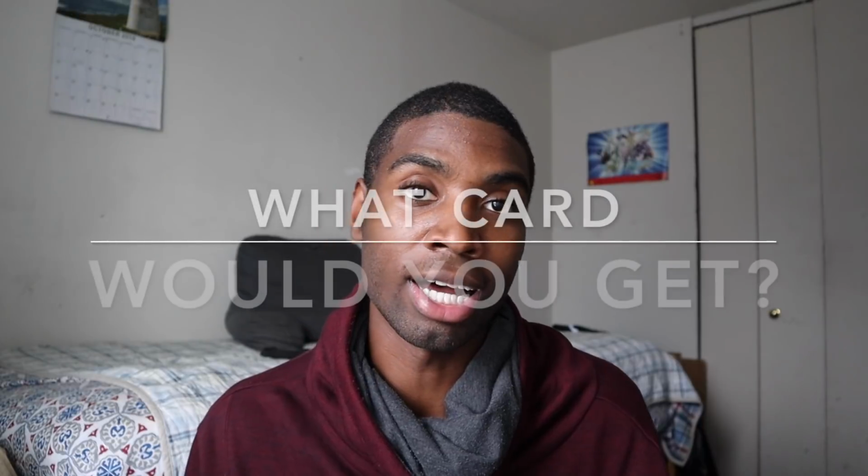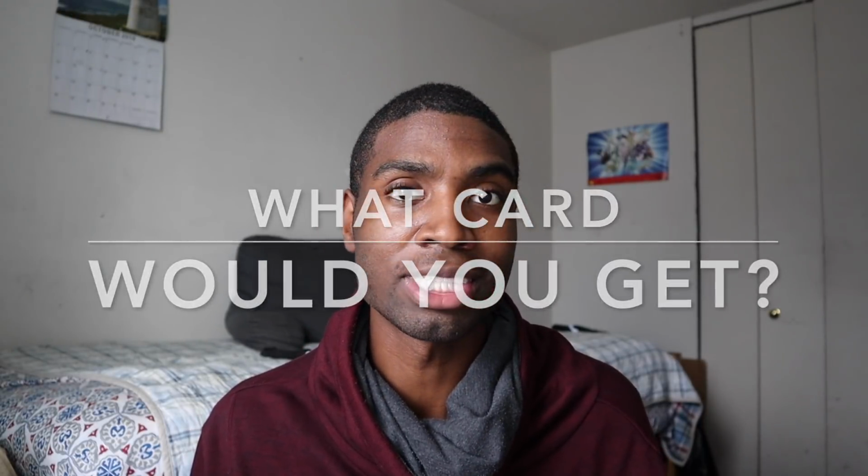Let me know down in the comment section, what are you feeling about this card? Do you think you want to get it or not? Because I honestly want to hear your feedback on this. I really think it'll probably help me too, because I'm still kind of going back and forth a little bit, but I'm more leaning towards the Gold card.